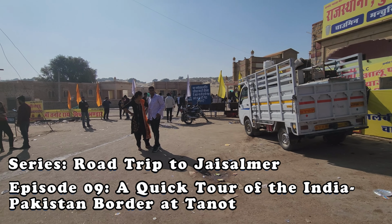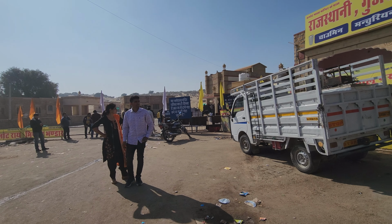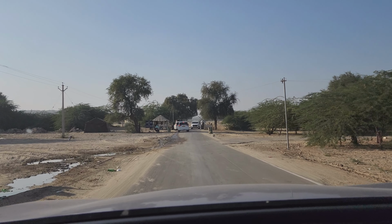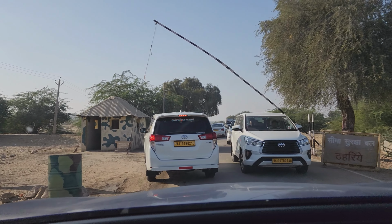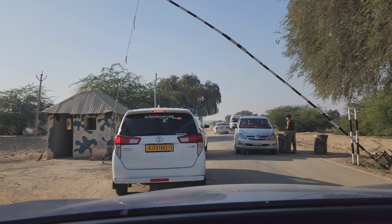So guys, today is a very exciting day because today we are going to visit the India-Pakistan border. The India-Pakistan border is situated near the Tanot Mata temple and can be visited with prior permissions and permits from the Indian military force.